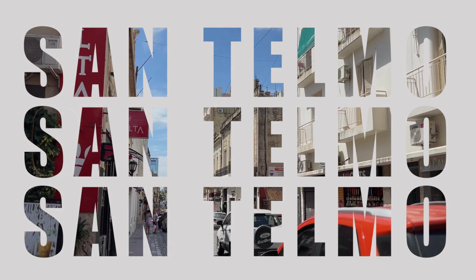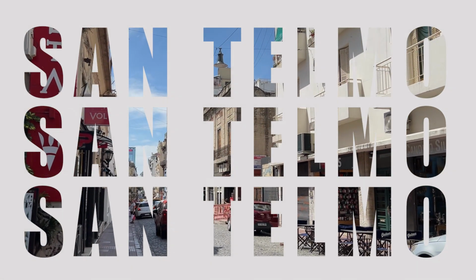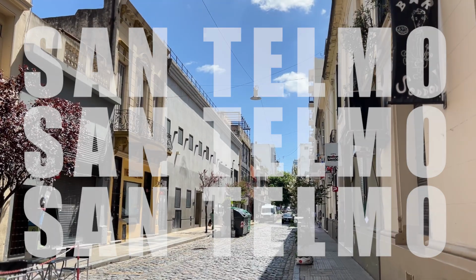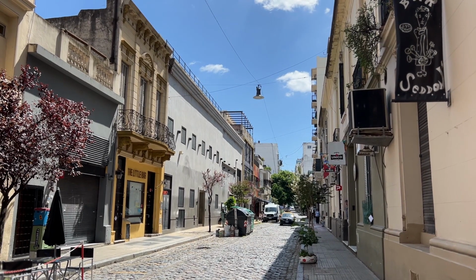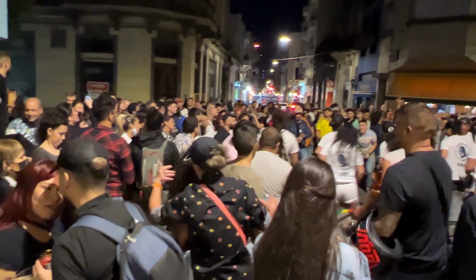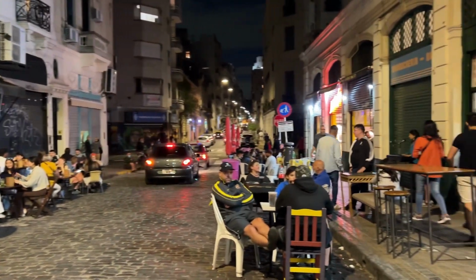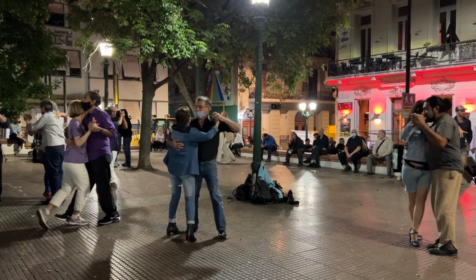I will start with my favorite place, which is San Telmo. If you're walking around San Telmo during the week in the middle of the afternoon, you might be wondering where everyone is, because that's how I felt as well. But if you go to San Telmo in the evening, or especially on a Sunday, that's where you're gonna see all the people and all the action.